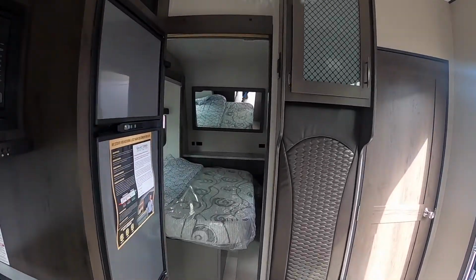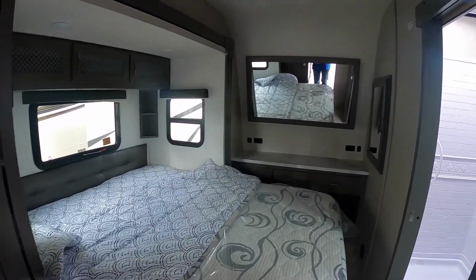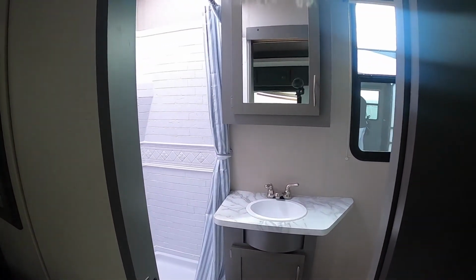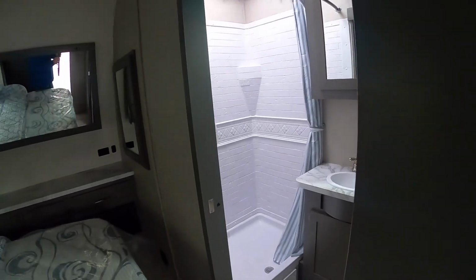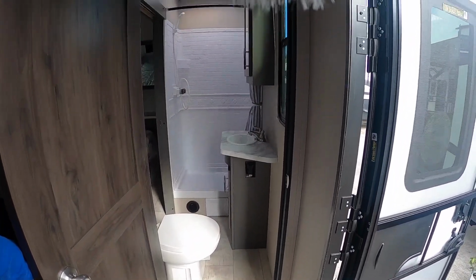Check out what they've done in the bedroom. A little tight, but it would function. Small bathroom, but again, it would function. Another door into the bathroom there.